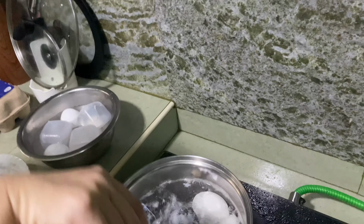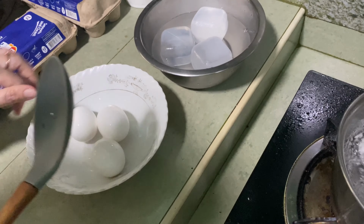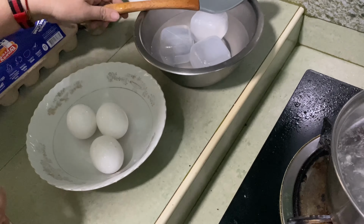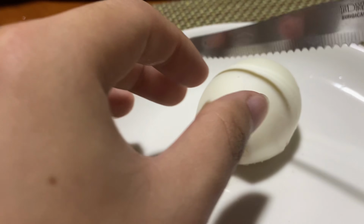Then, like for me, I would like to have a hard-boiled egg. So, ang gagawin ko lang, kukunin ko muna yung for soft-boiled egg. And then, I just leave it for another 3 minutes. So, I have around 10 minutes in all. So, that's for my hard-boiled egg.